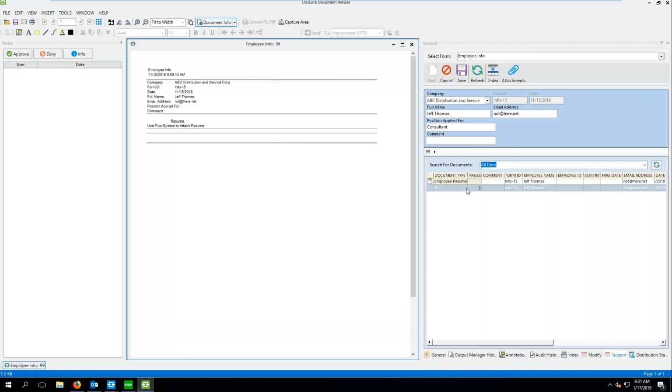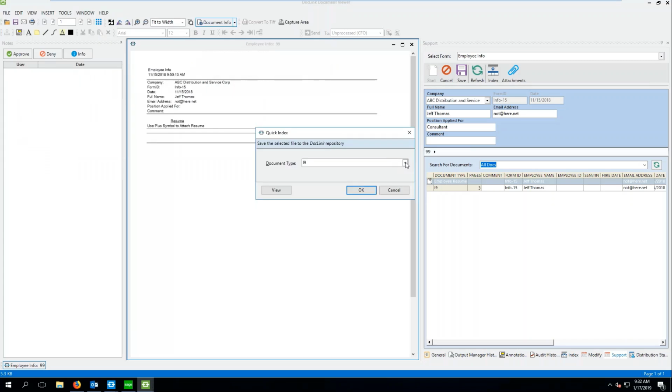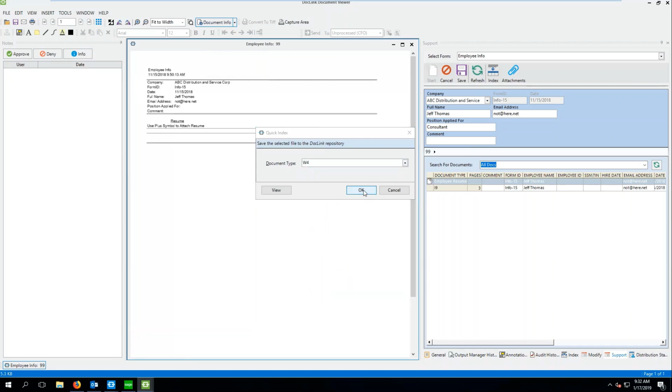I can add other documents to this. If I click on Index, I can browse. Maybe I'm going to attach his W-9 or his W-4. We'll do a W-9 here. When I do that, it pops up and it gives me a box. So I can choose that respective document type, my W-4.